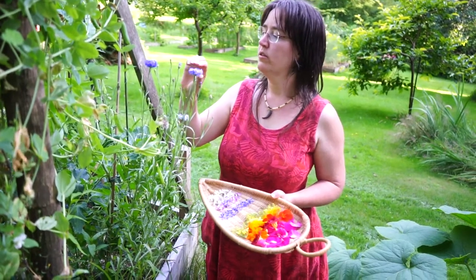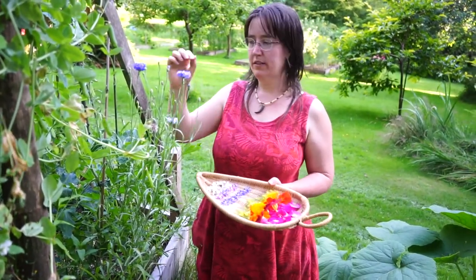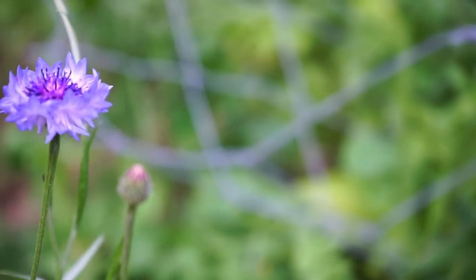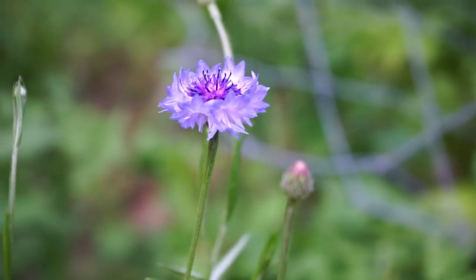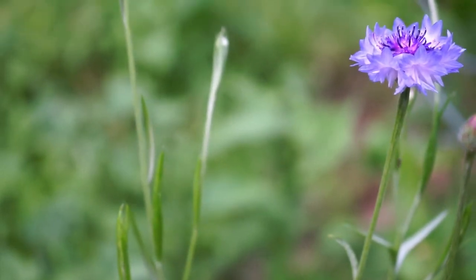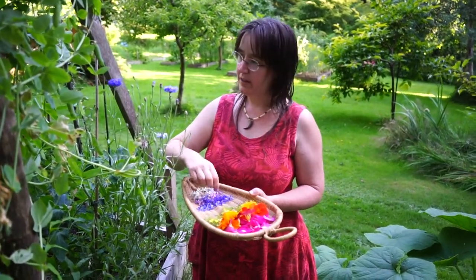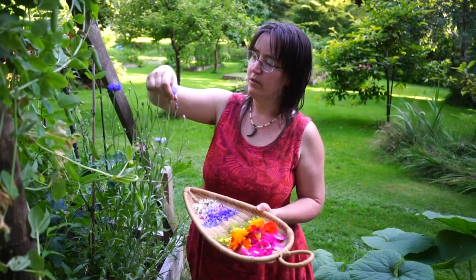So cornflowers. Ooh, this has a little fly in it. Also known as bachelor's buttons, are also edible, and they taste a little bit clovey, people say. I don't find them to be particularly clovey, but a little bit, I guess. So when you pick them, all the individual little florets come off. So I'll pick two different colors.